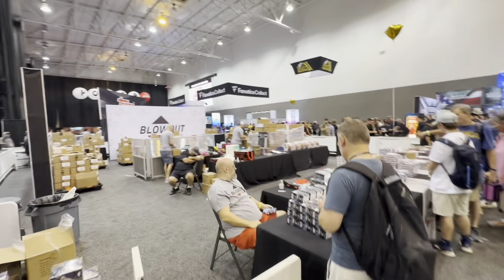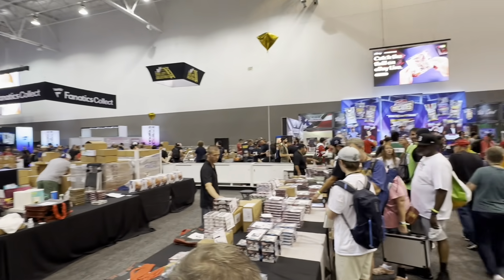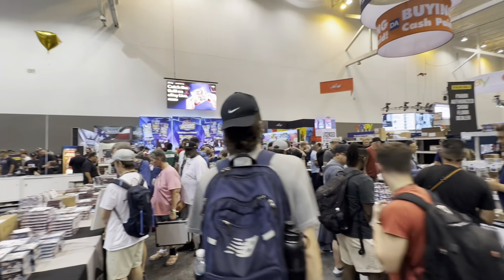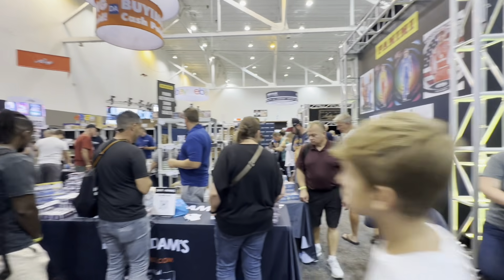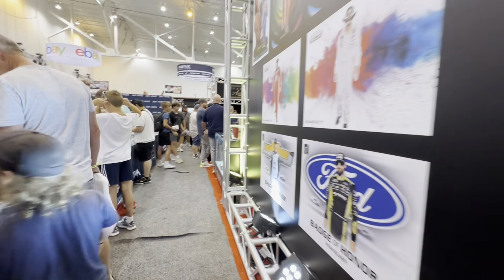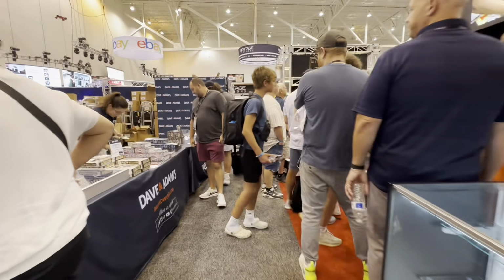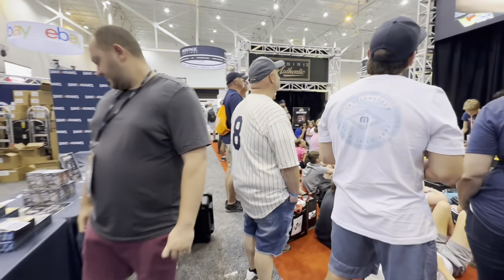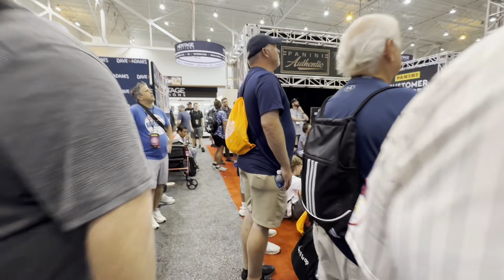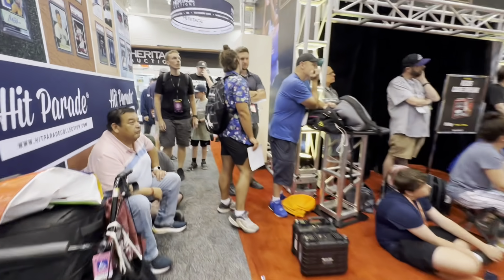So here we see Blowout Cards, which is arguably the biggest third-party seller of sealed wax and cases on the internet, and I buy from them quite often. There's art all over these walls. Here's a kind of narrow passageway. We got Dave and Adam's on the left. They're another one of the big boys. Dave and Adam's, Steel City, and Blowout Cards are probably the big three, in no particular order.